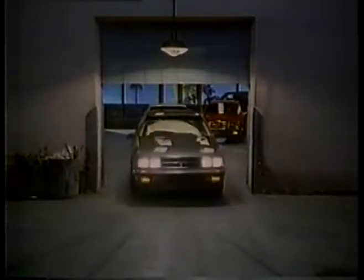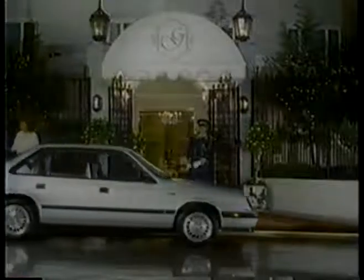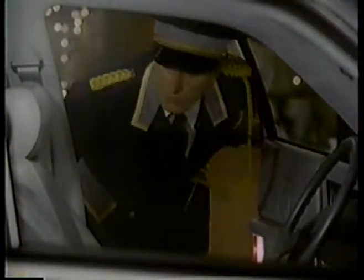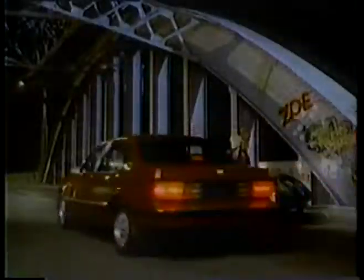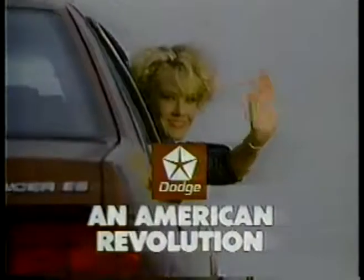Fuel-injected Dodge Lancers come with optional turbochargers, and you can't expect that kind of power to stay put. It's the boys' night out, and they're cruising around. The boys' night out, and they're doing the sound. They're ripping up, heading out, looking for fun. Dodge Lancers. We just can't keep them in the showroom.